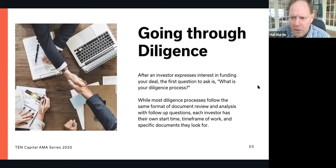It makes you look prepared. It helps prevent the deal becoming a paper chase. I've had investors walk away from deals not wanting to deal with all the different paper chase that was about to go on. So you want to remove that obstacle if you can as well.